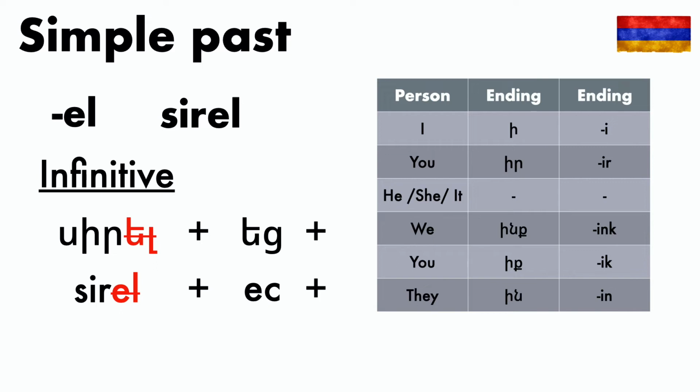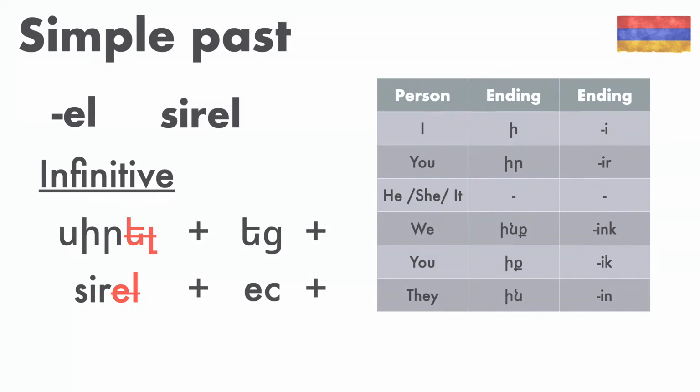Siretsi, siretsir, siretsav, siretsink, siretsik, siretsin. Again, we can leave out the pronoun if we are using the verb, because you have just one specific ending per pronoun, so it's understandable who you are talking about.